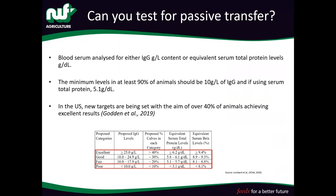So how do you know if your colostrum protocol is working correctly? You can actually test for passive transfer. If you work closely with your vet, they can come on farm and take blood samples of calves between 1 and 7 days of age, and then analyse those for blood serum IgG grams per litre content, or equivalent serum protein levels. The minimum we're looking for is at least 90% of animals to be over 10 grams per litre of IgG, and if you're using serum protein levels, 5.1.